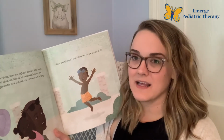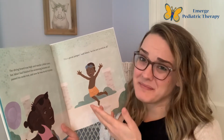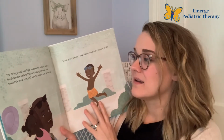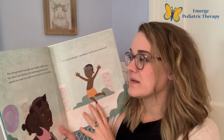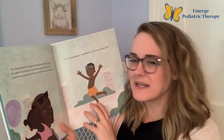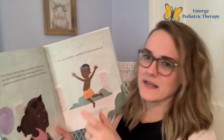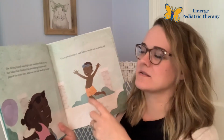So let's try it again. "The diving board was high and maybe a little scary, but Jabari had finished his swim lessons and passed his test, and now he was ready to jump." So we've added some emphasis on ready to jump, and he passed his swim test.